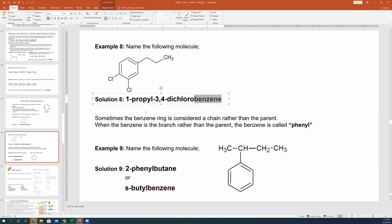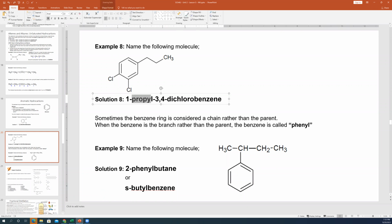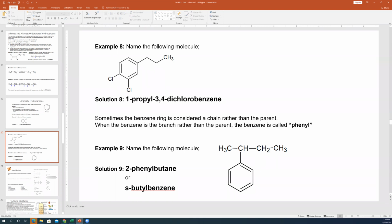Let's identify those attachments. Well, we've got a couple of chlorines, 2 of them, so we know it's got to be a dichloro. And then we have a 1, 2, 3 carbon chain attachment. A 3-carbon alkyl would be called a propyl, right? So it would be some sort of a benzene, with a dichloro in front of it, and propyl. And then let's figure out the way to number this.